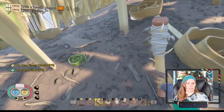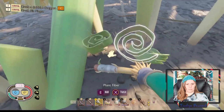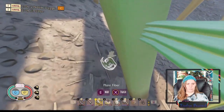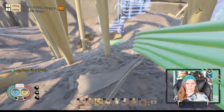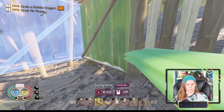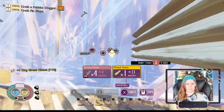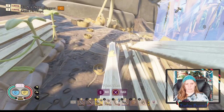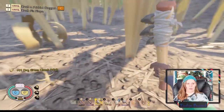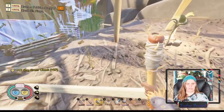Bandages. Yeah, bandages, because I've used up all my bandages. Boop and boop. Whoops, I was supposed to place those. I just got them. Level 3 rock cracker. Very cool. Oh, I hate that it doesn't let you place the next one. What have you been looking for? We need another damn pallet. So many weed stems, I need like 5 more pallets.